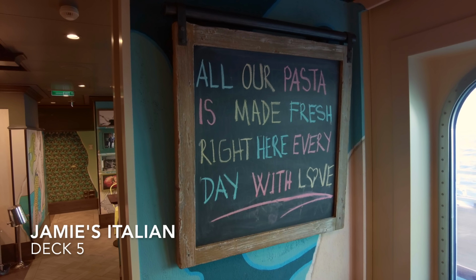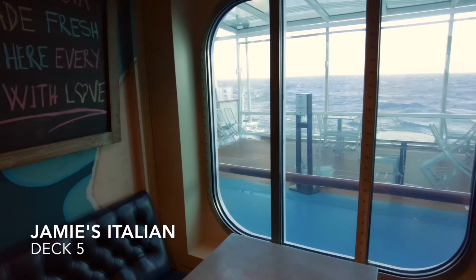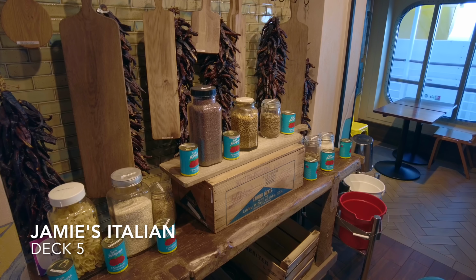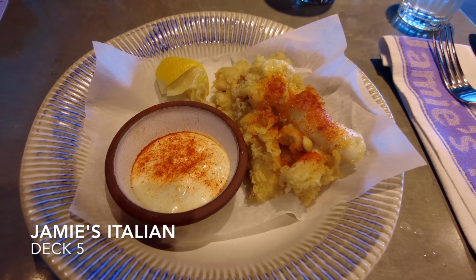For starters, you can expect dishes like calamari and arancini, and mains such as truffle tagliatelle. The desserts were pretty incredible. We had a lemon meringue cheesecake and a chocolate brownie. Jamie's Italian is around $23 for lunch and $36 for an evening meal.